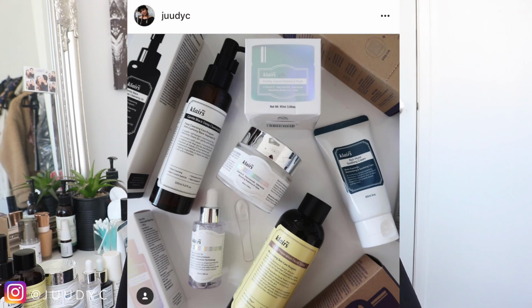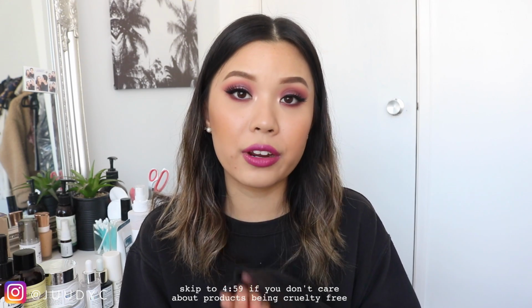Pretty much they sent over some Dear Klairs skincare products my way to try out, and I have been incorporating these new products into my daily nighttime and morning skincare routine. Dear Klairs is a cruelty-free Korean skincare brand.